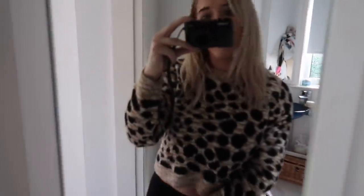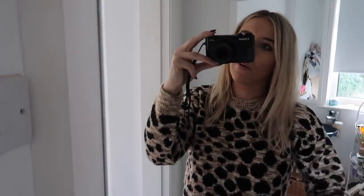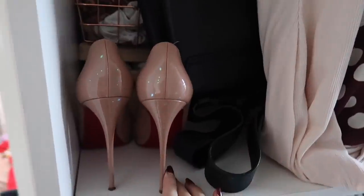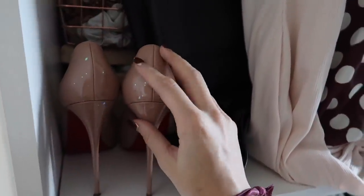So you walk in. You've got me here. I'll link this jumper below as well. How cute. And then you've got my bathroom behind. And then here we are. So you've got all of my clothes. So this is a section where I was just putting my Louboutins, which I've got glitter on from a campaign I shot, my Gucci bag, which keeps falling down.